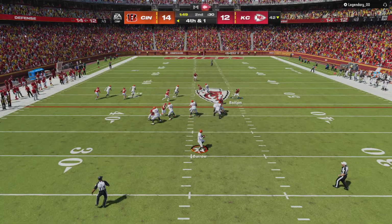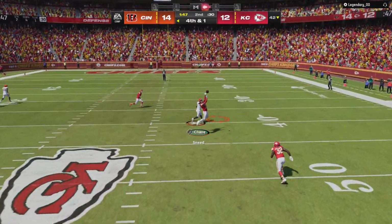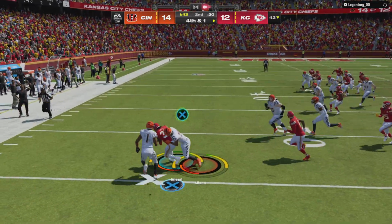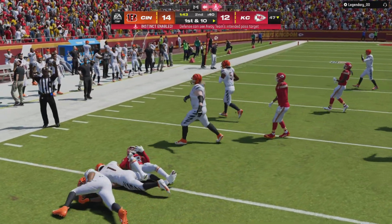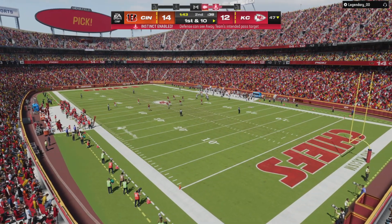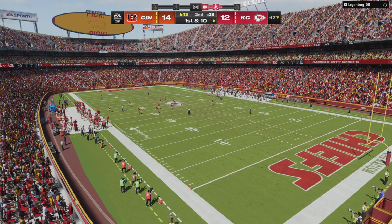4th down. Here's Joe Burrow. Oh, the turnover fest continues. Here's another interception. Picked off by L'Jarius Sneed. And the Chiefs are going to take possession here at their own 47-yard line.